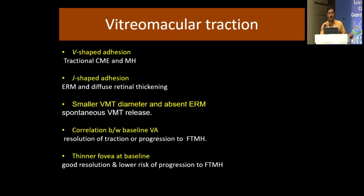A word about the VMT, as we know, many of the VMT patients have an anomalous PVD. So the type of attachment or adhesion or traction can have an outcome. For example, V or J shaped, what has been typically described, tends to have a different outcome. One may be associated with a macular hole. One may get away with this.